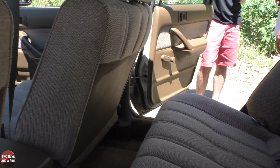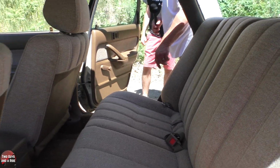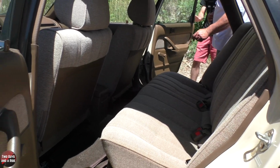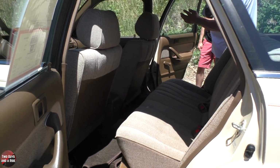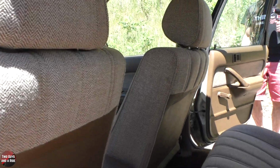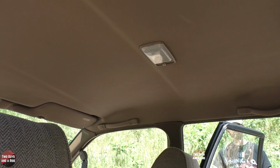Honest to goodness, it looks like no one ever sat in here. Right? It's just absolutely pristine. The cloth is in such good shape. Nothing has been refurbished in here, right? Nothing. Even the headliner, none of that? Yep. It's actually a vinyl headliner, so it'll never be prone to sagging. Wow.